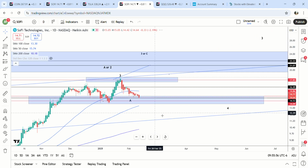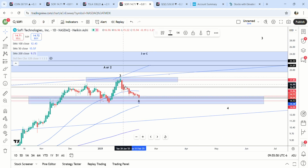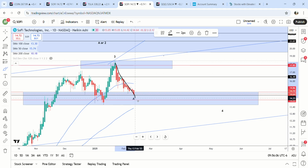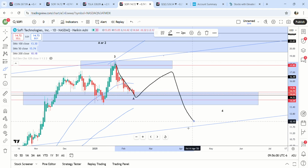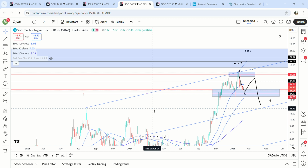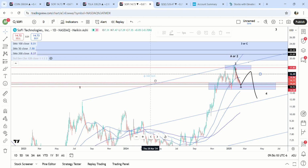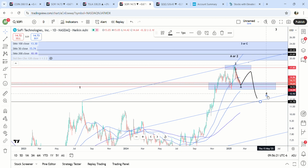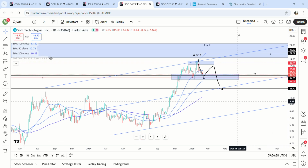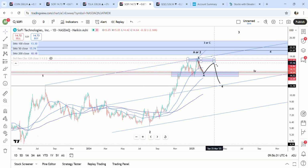Let's go down to the daily. This is a very corrective move, so I don't think we're just going to come down here straight away. If this were to happen, it would look like this. Something like this. And probably come down here and actually get into the first wave at 1173. So it would turn into a diagonal. So a fourth wave would come down here. Probably sometime in like April, May, June, one of those months, I'd be looking at it like this.